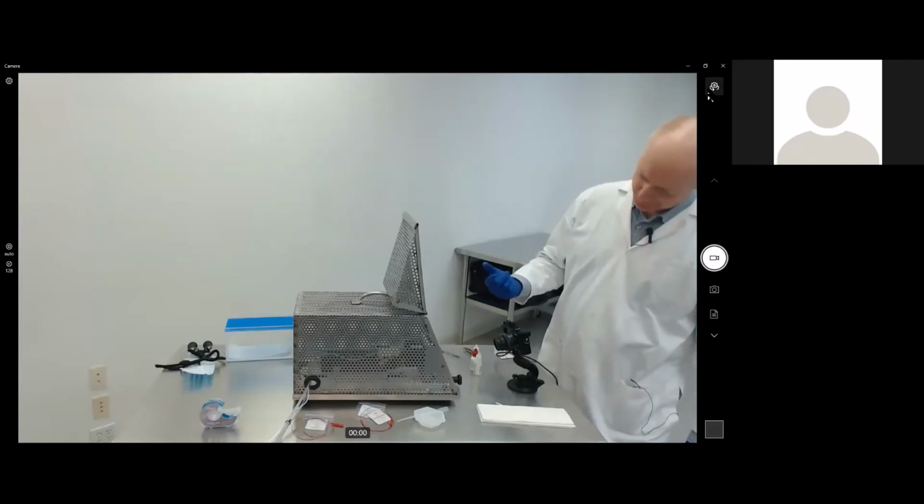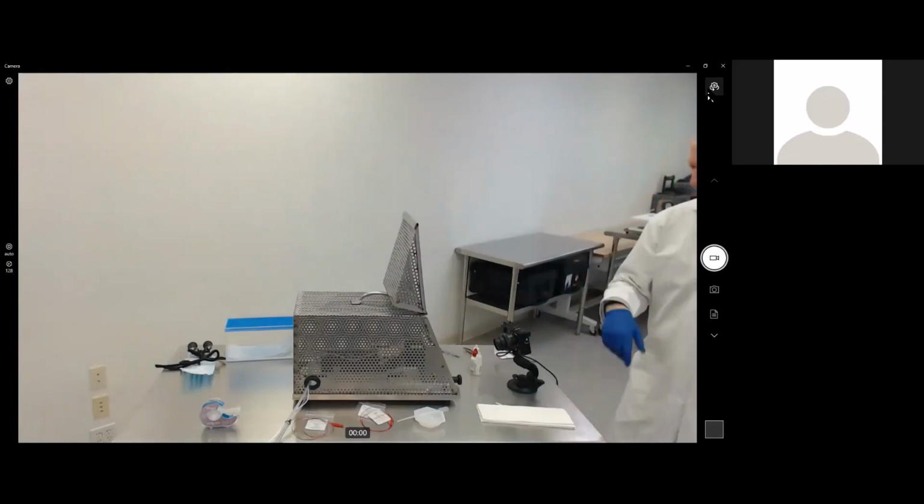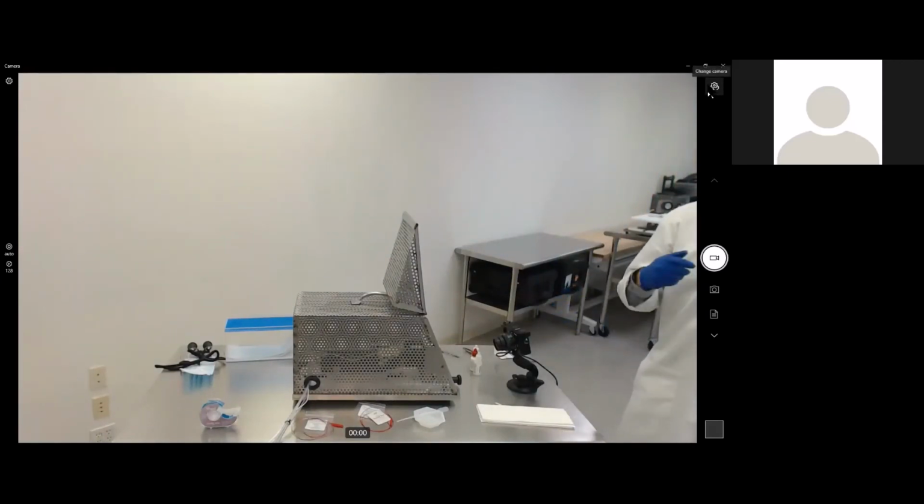The other side of this is we have collected some data, and this is all done in the light. So what we want to do now is plan on moving this whole system into the dark, because I want you to have a sense of how it all works.